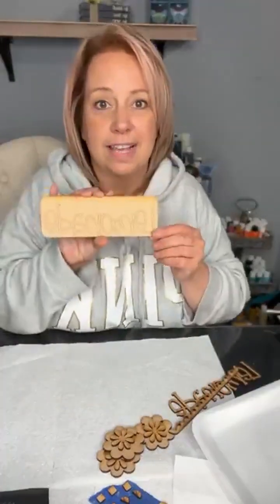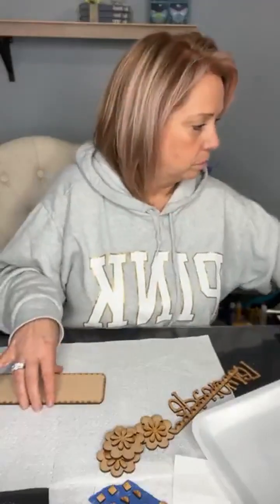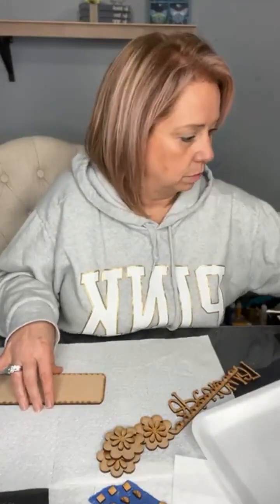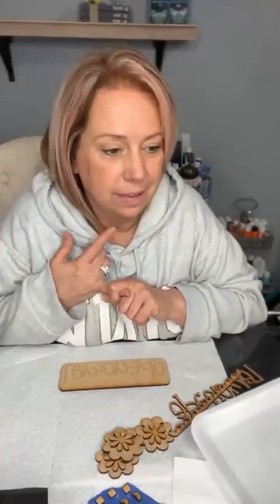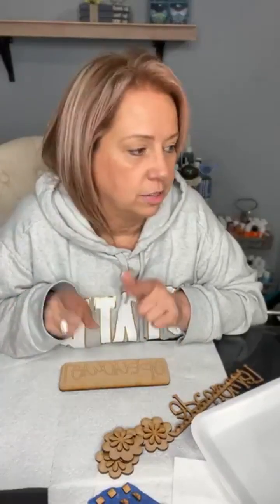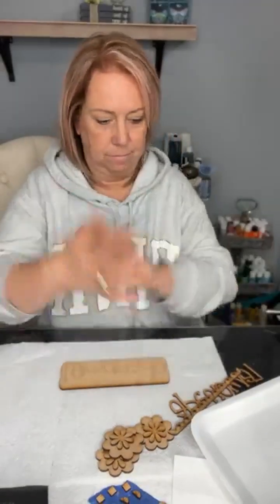Okay, you know what? I'm going to start on my little sign first. So, let's do... I got pink and yellow and lime green to do this. That's just what I've got planned. So it might change.